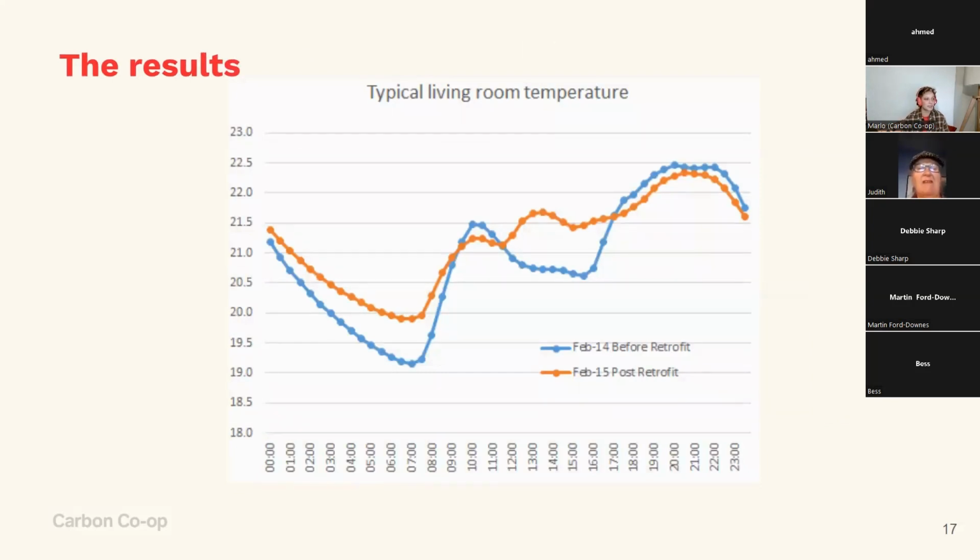We have a Carbon Co-op member, Dom, who was part of this scheme, who has been monitoring his energy use for a very long time. He monitors all kinds of things. This is his living room temperature, before and after the retrofit, and you can see the orange has much less spiking and much less of the lower temperatures. That's what we're aiming for in retrofit: more stable temperatures, without the peaks and troughs that come with just sticking on the heating and then having a leaky house that immediately loses all that heat.